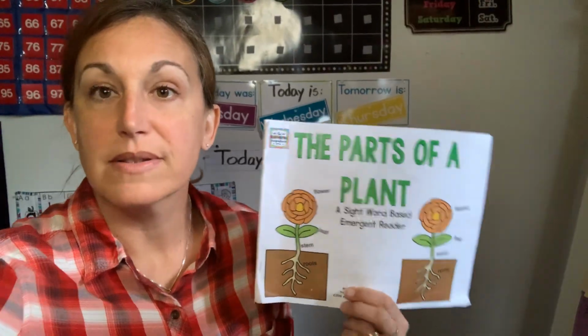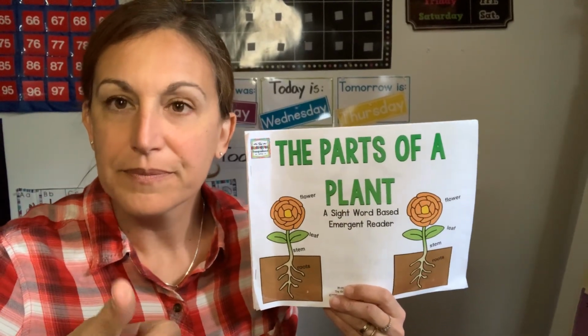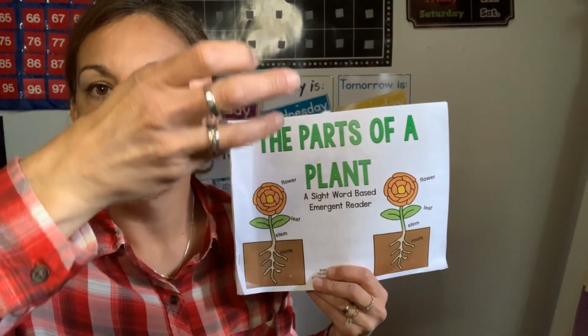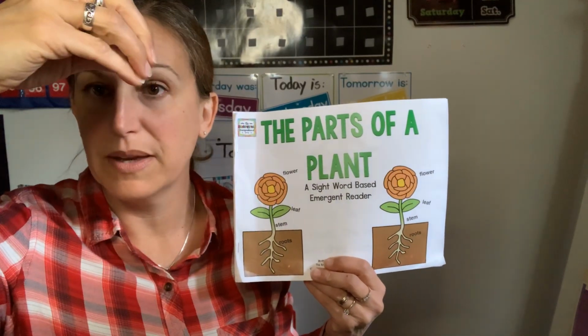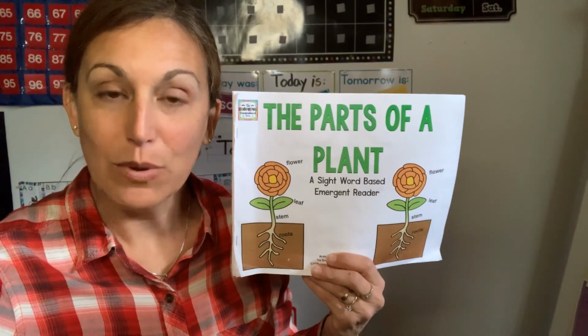And then what were some of the parts that we learned about? That's right, we learned about the leaves. Yeah, we learned about roots that go down into the dirt. What's that thing called that helps hold the plant up straight and pulls water up to the rest of the plant? That's right, that's the stem. And then the flower. Great job.